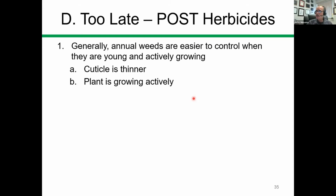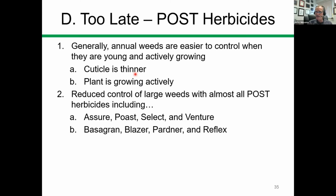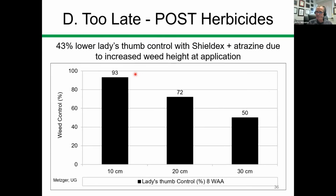In terms of too late with post-emergence herbicides, generally, annual weeds are easier to control when they're young and actively growing. And the reason is the cuticle is thinner and the plant is growing actively. And you get reduced control of large weeds with almost all post-emergence herbicides, like the group 1 herbicides, the post-broadleaf herbicides, as well as the group 27s and glyphosate and Liberty.